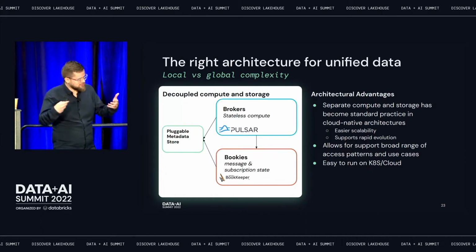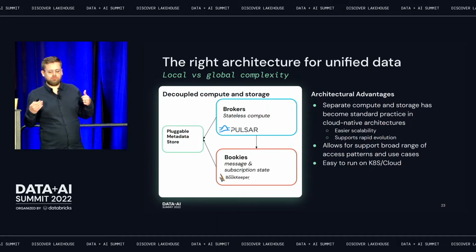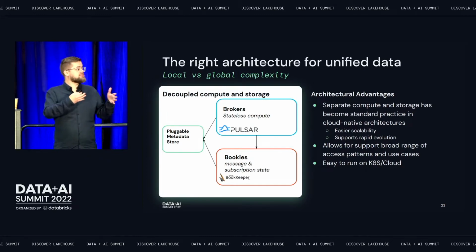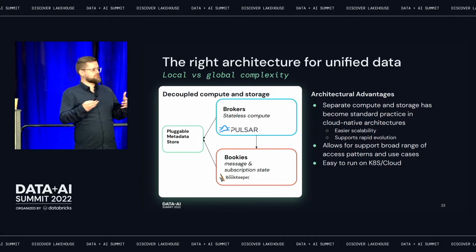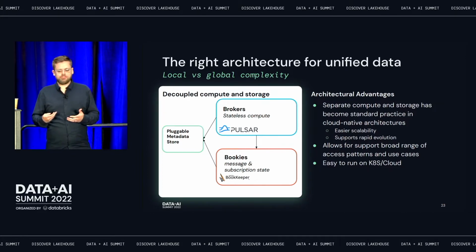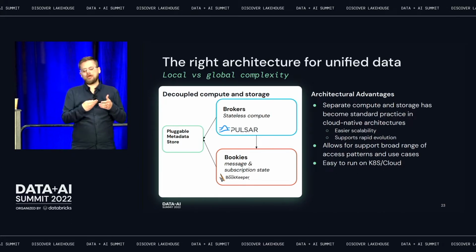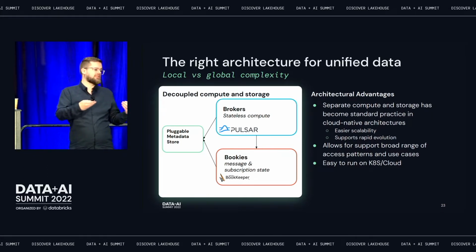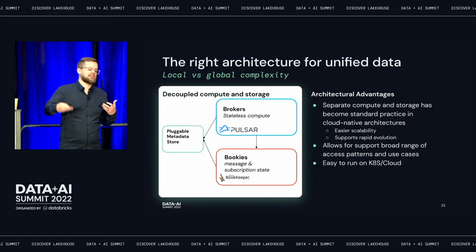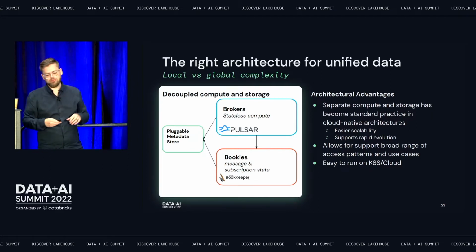So now we're going to start getting technical here. Pulsar is really the right architecture for unified data. What I like to say is that a lot of people will ask, well, why make these choices? And a lot of these choices are actually the right amount of complexity to solve a complex problem. So we separate the compute and the storage in Pulsar, and you treat them as separate tiers. One reason is easier scalability, and it also allows us to evolve the platform rapidly, to add new features and innovate, because we've decoupled two very hard problems into two separate problems.